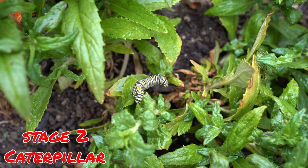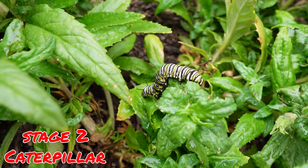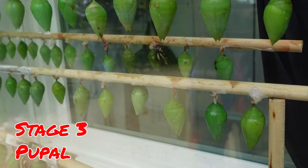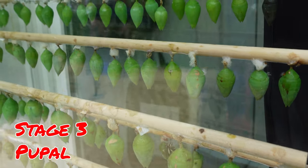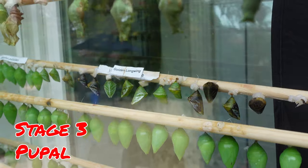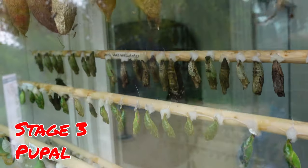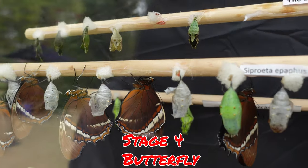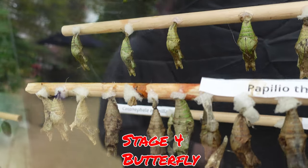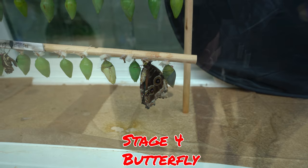We found a caterpillar eating as much as it could before turning into a pupa, which is the next stage in life. The pupal stage may last weeks, months, or even years, depending on the temperature and the species of the insect. For example, the monarch butterfly pupal stage lasts 8 to 15 days. When a butterfly emerges, its wings are wet and they're not able to fly until they are completely dry. These butterflies are alive, but they're in the drying cycle.